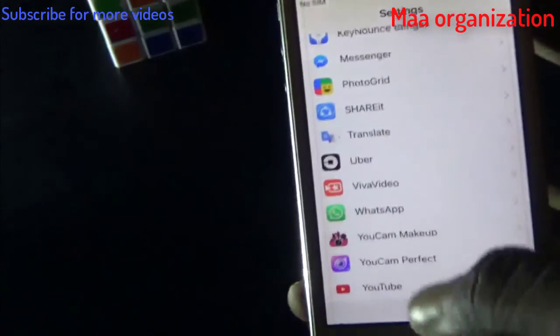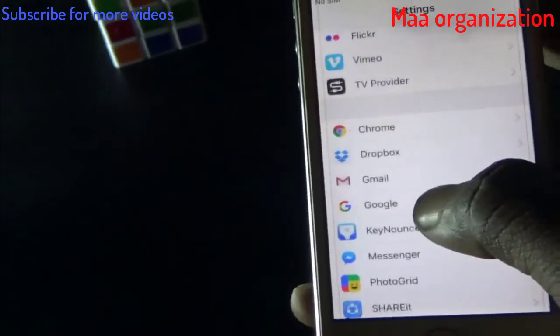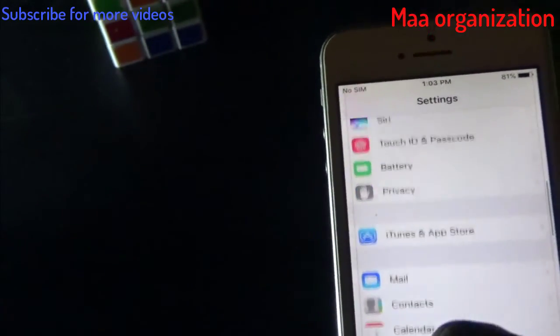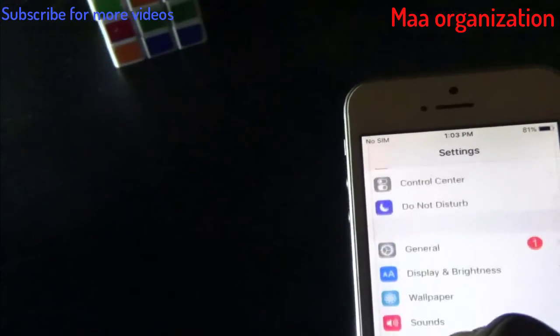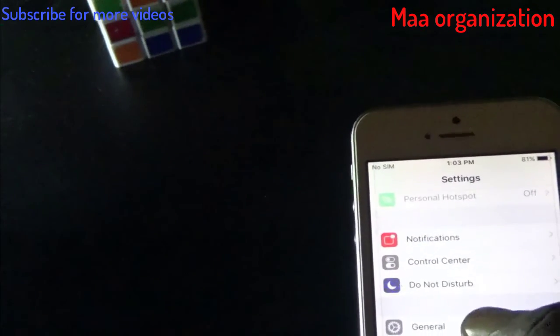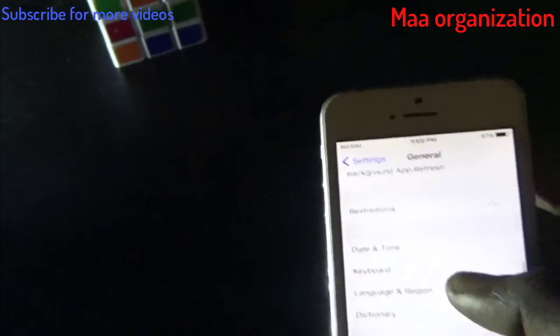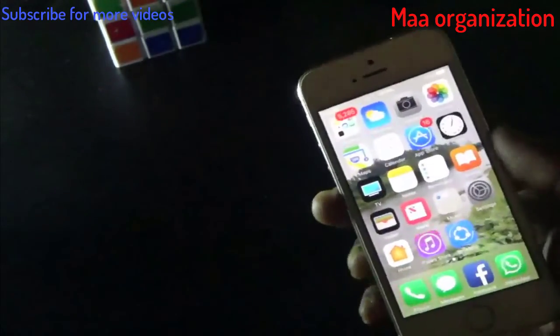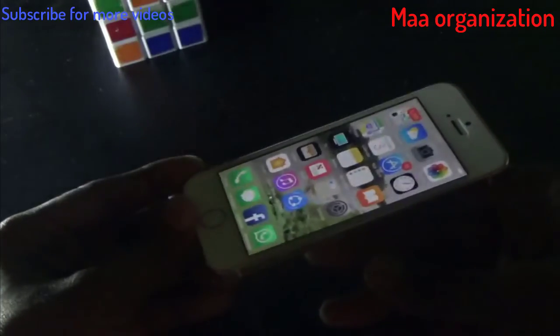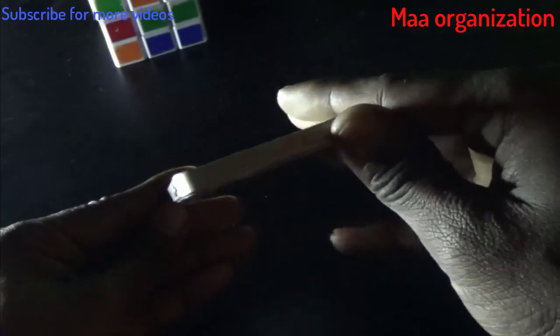As far as the phone cameras are concerned, the Apple 5s packs an 8 megapixel primary camera on the rear and a 1.2 megapixel front camera for selfies. The Apple 5s runs iOS 7 and is powered by a 1570 mAh non-removable battery. It measures height 123.80, width 58.68, and its thickness is 7.6 and weight 112 grams.